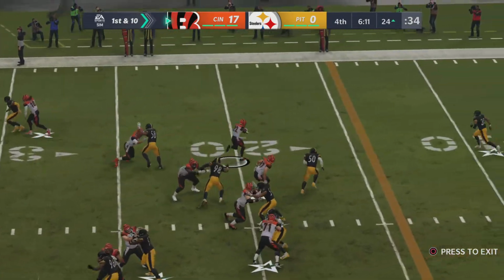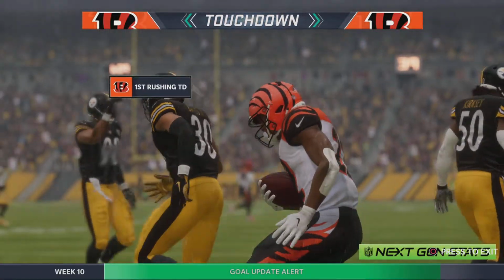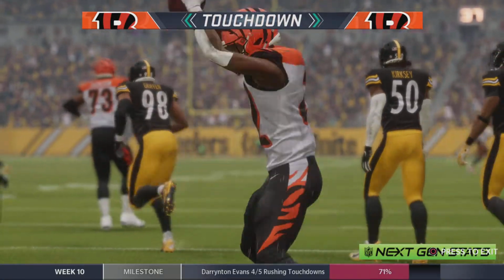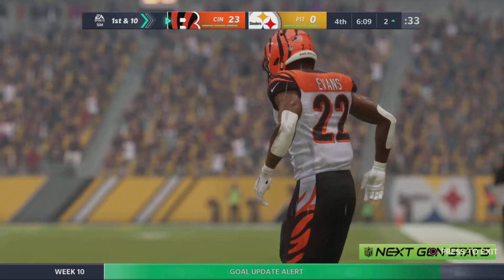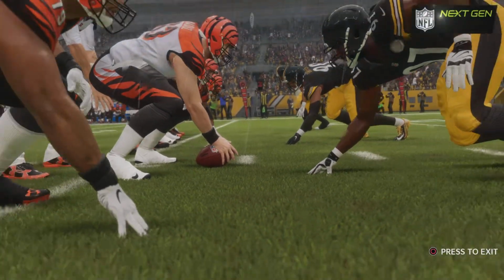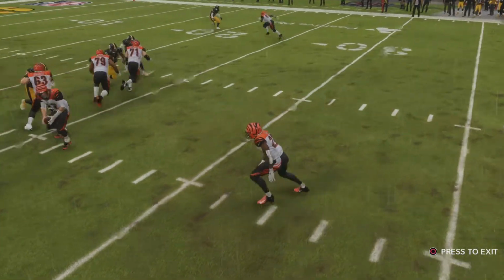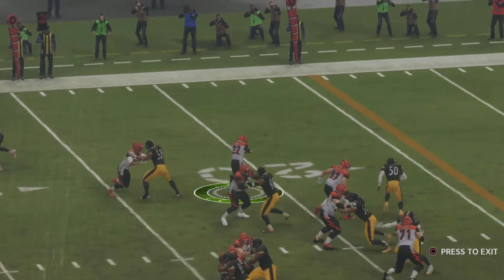They'll run on 1st down. It's Evans. Open space inside the 10. And he'll take this into the end zone for a Bengal TD. Darrington Evans, his 5th touchdown now on the year. And the Bengals, they widen their lead. I think it's fair to say there's nothing that gets a crowd to its feet quite like a big play, and that was something special there.